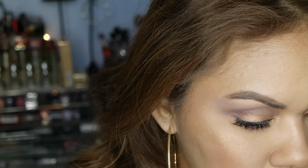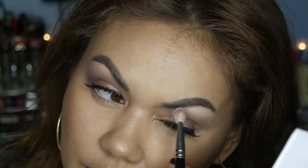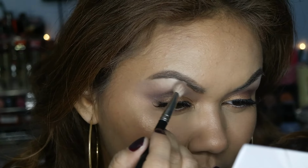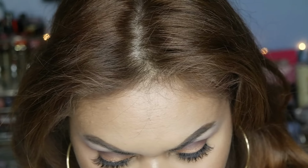Grabbing that nude color, I'm going to be applying that on my brow bone, and then I'm just going to be blending that out, and this is my final look. I hope you guys enjoyed it. Grab this palette, it is worth the $12.95, and I can't believe it's affordable and the pigmentations are awesome.